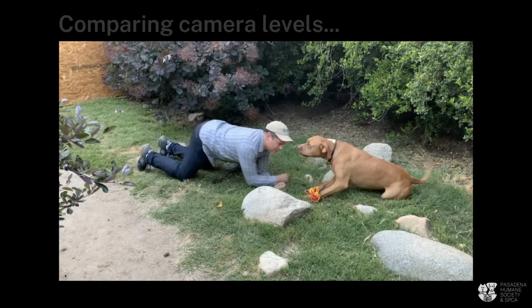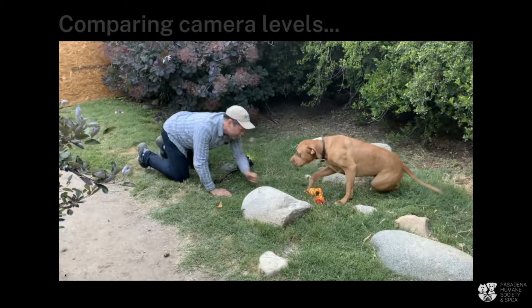And it's required that you kiss your animal at the end of every photograph. That is also the big difference between good photography and not.